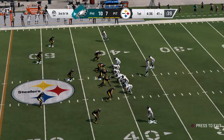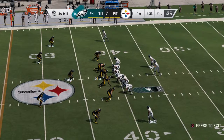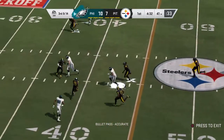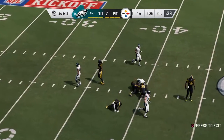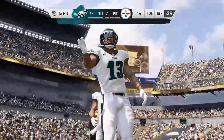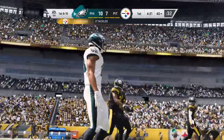The Steelers now in the nickel here on third down. Out of the gun, here's Josh Rosen. This one complete to Christian Kirk. And they'll work this down to the 40-yard line, tackled there. And they're going to have themselves another first down as the tackle's made at the Steelers' 40.